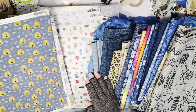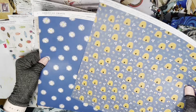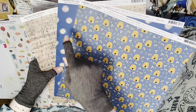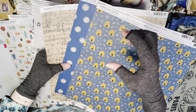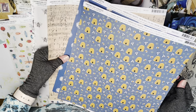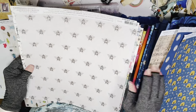So we've got paper. Beautiful paper for spring. What do we got here? Beautiful flowers. I've got these to do circular cuts around the flowers and this and even the sheet music for some of the little embellishments that Tracy Fox made. And I'm going to use them in my garden journals that I'm going to be making. And the same for the bees.